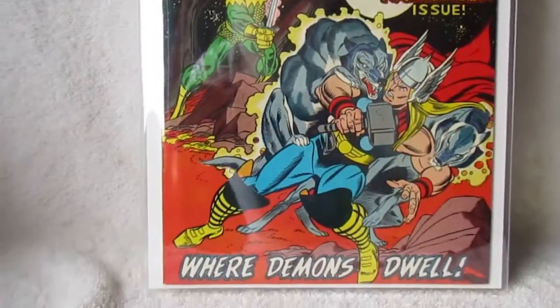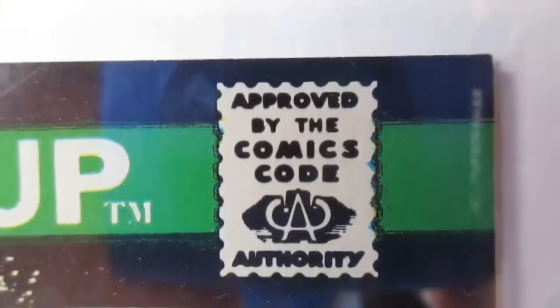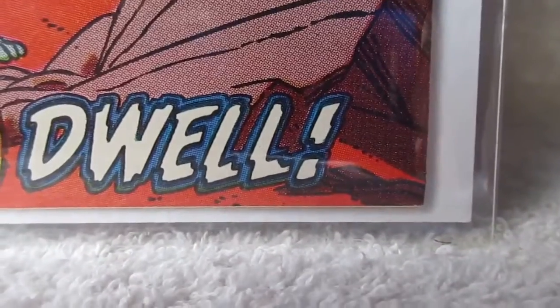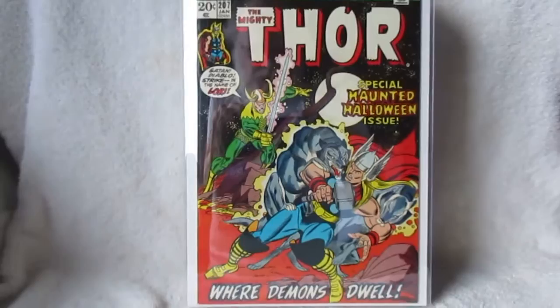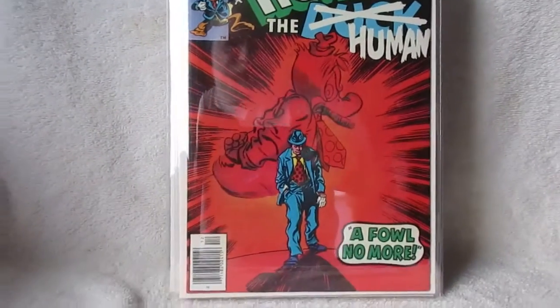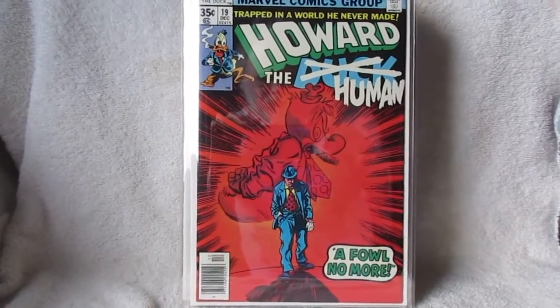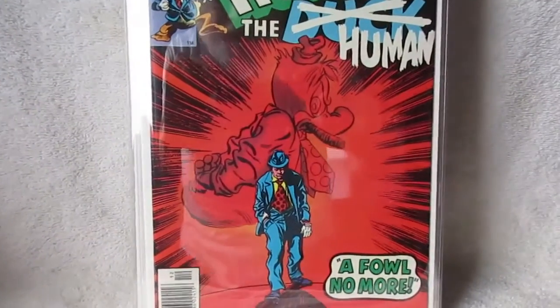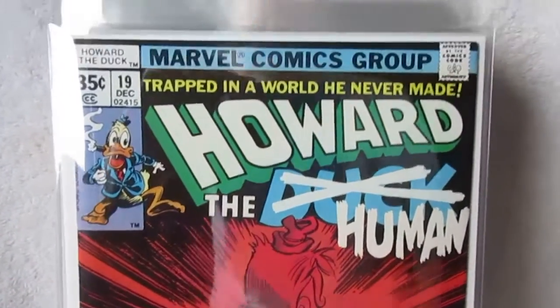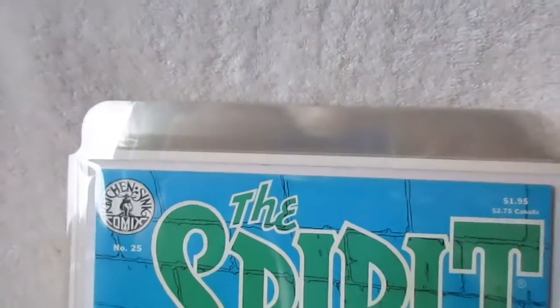This one should come as no surprise either. It is my all-time favorite comic book, Thor 207. And this, good Lord, has got to be one of my very nicest copies. This thing just looks beautiful. Wow. Yeah, that's my baby. Howard the Duck 19. The great Amazing Spider-Man number 50 cover swipe. This one done by Gene the Dean Colan, of course, whose run on Howard the Duck is greatly underappreciated.